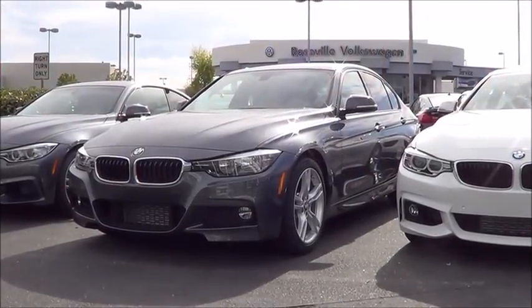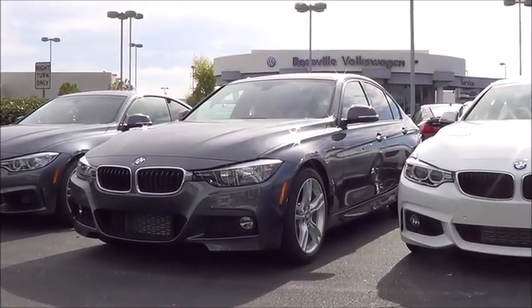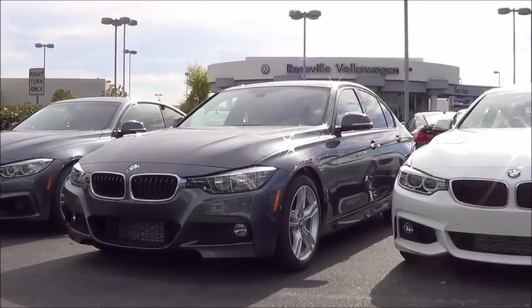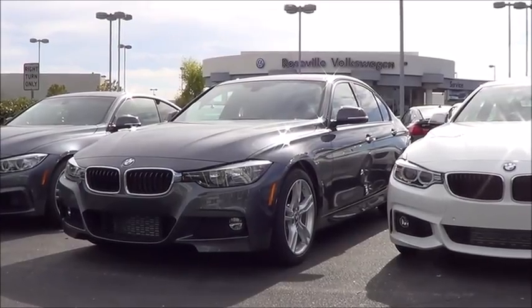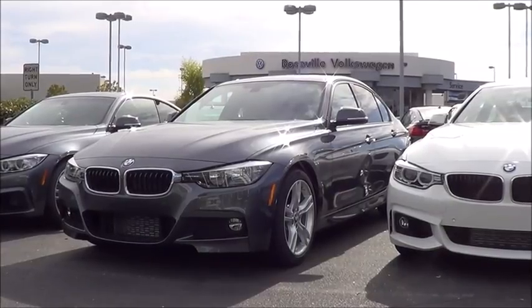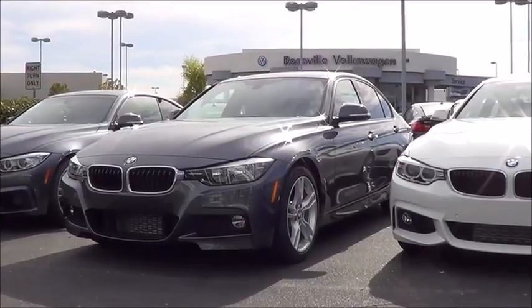Now you really have to be a hardcore BMW fan to notice the styling changes on the outside of the new 3 Series, especially on the front end. It looks very similar to the 2015 models, and basically you can option up for LED headlights. That's the biggest change on the front end. It also looks a little bit more aggressive this time around, but the biggest change on the outside is certainly the tail lights.